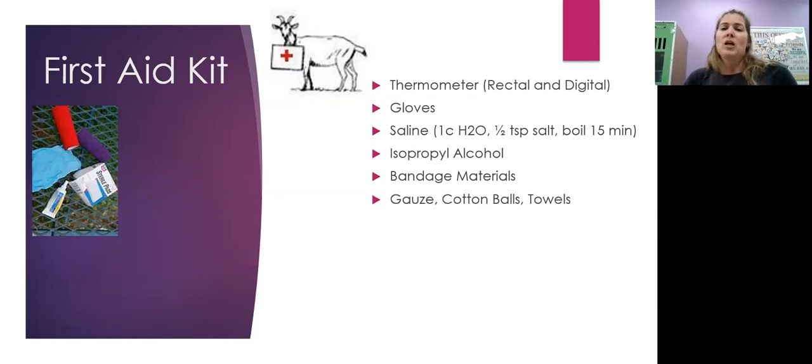Okay. All right, isopropyl alcohol, that's plain old rubbing alcohol. Now I just said don't use that, right? Why do I have that on there? I have it on there because that's what you want to clean your instruments with, okay? Peroxide is great to clean stuff with, but don't put that in a wound. Ever, ever, ever don't do that. That's just to clean other stuff.